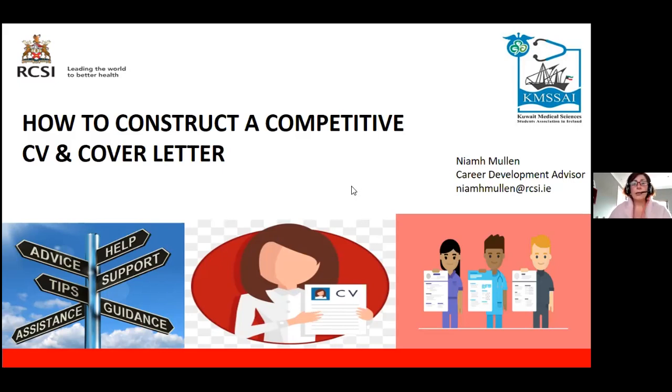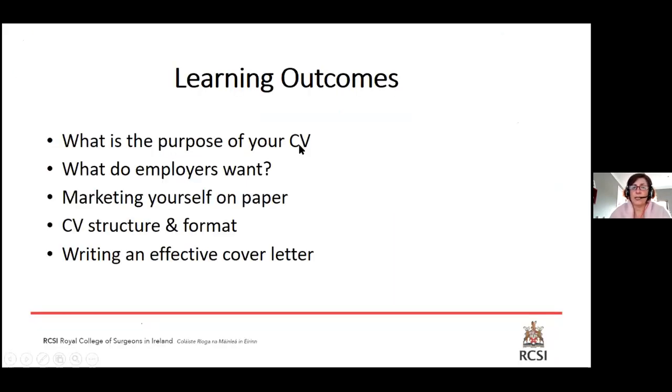What I'm hoping you're all going to get out of today is what is the purpose of your CV. I'm conscious that there's a mix of different levels in the room today. We've got some medicine students, some pharmacy students, I hope some physio students also, at different stages of your journey here with RCSI. So this is quite broad, but if you'd like to make a one-to-one appointment with me after, that's fine, and we might be able to tailor something specific depending on what you need.